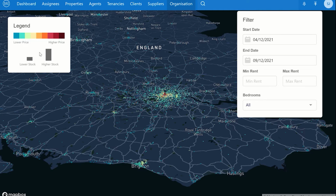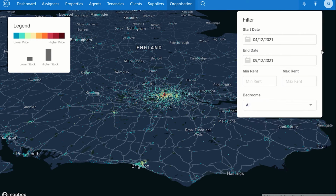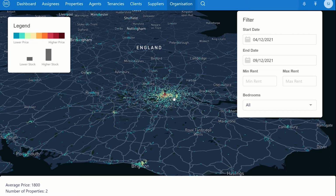Now on the left we have the legend. The higher the tower, the higher the stock, and the redder the colour, the higher in price it is. And over to the right we have the ability to filter by dates. We can look at price ranges between minimum and maximum, and bedroom types. And what you also see floating around the bottom of the screen, which I hope is not too irritating, is that we can look at what the average is for each of those locations, so what the average price is and how many properties make up that category.